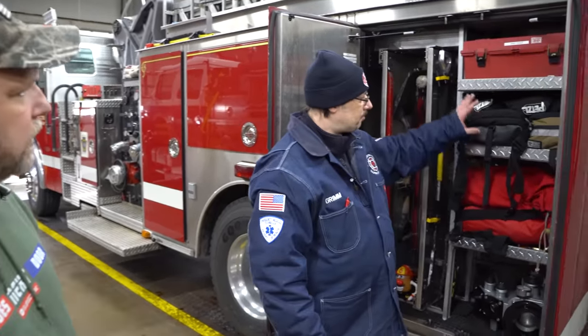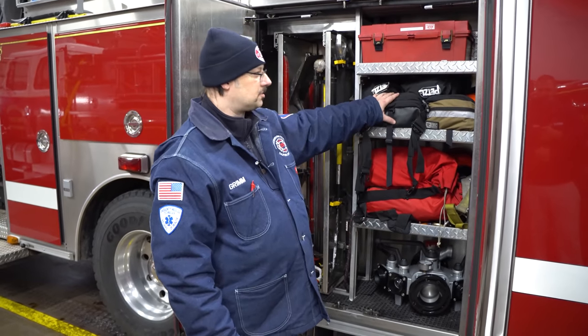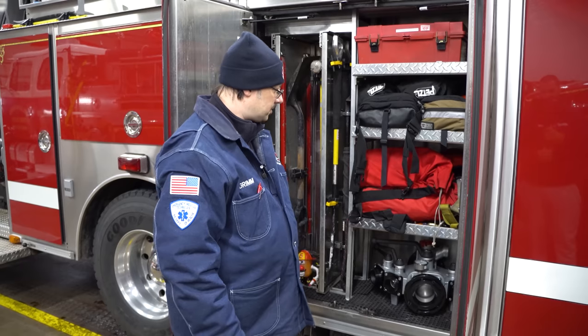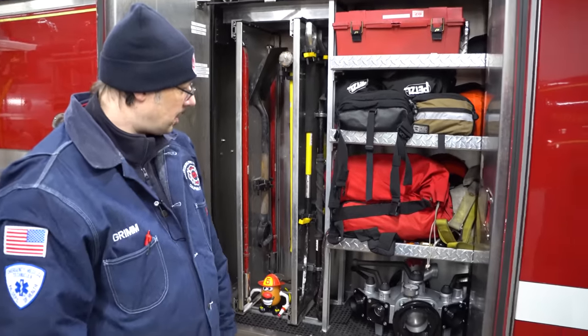Rope equipment, all our different pulleys and carabiners and all that kind of good stuff, rope rescue equipment, and ladder belts for folks that need to go into the bucket to do work.